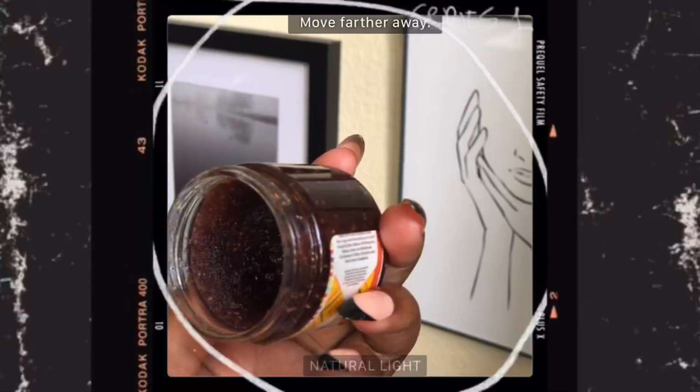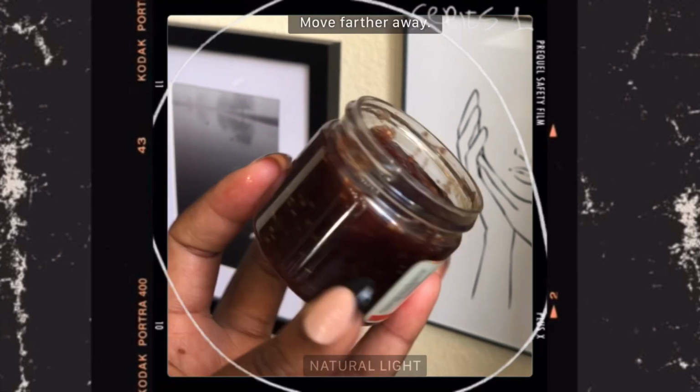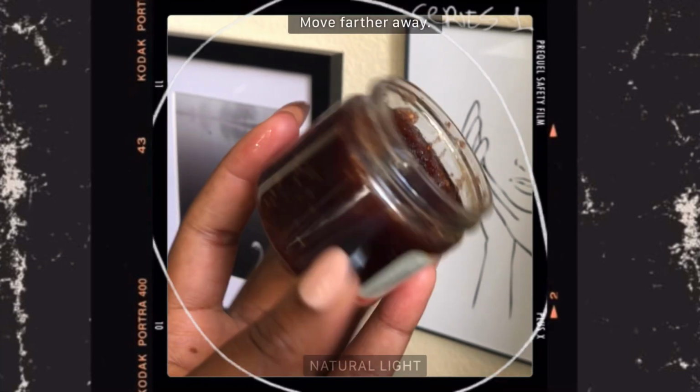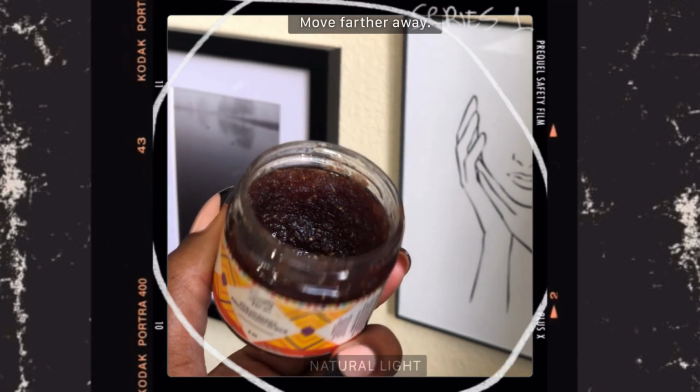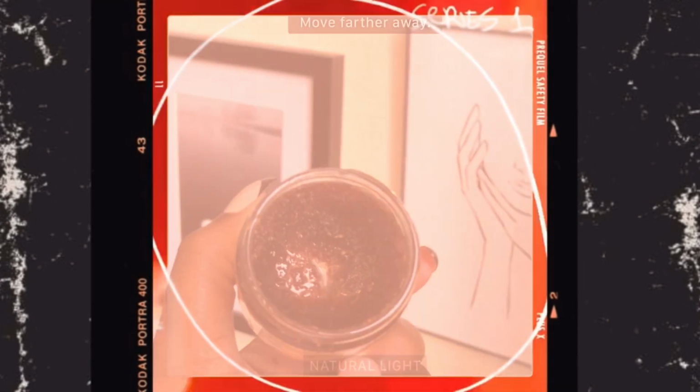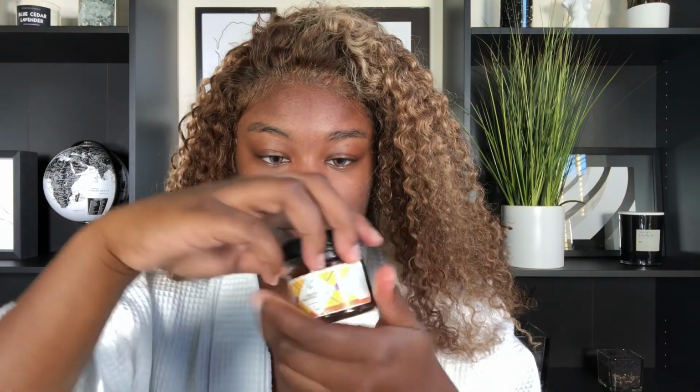I'm done with the glow bar, I just go in with this scrub. It is made with real strawberry seeds and it smells so freaking good. I wish y'all can smell it. It smells so freaking good. And as you can see, I really don't have that much left because, like I said, I don't take a shower without using this product.